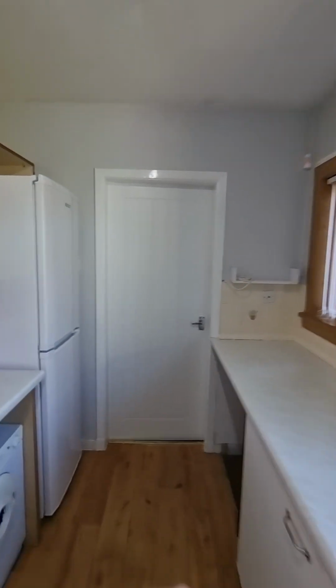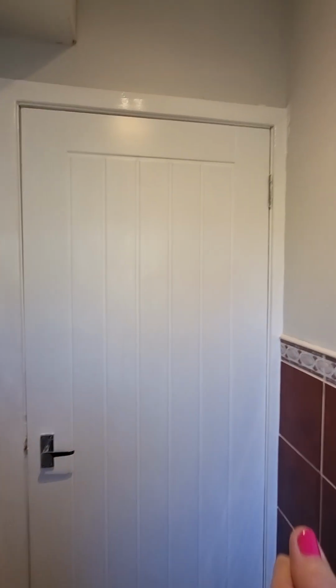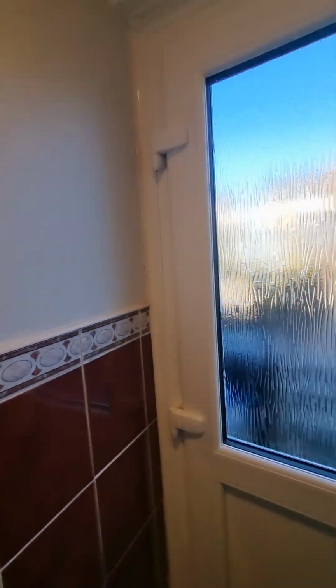And the bonus as well is you actually also have a little back hallway as well. So again, if you're coming in from the garden, you can hang the dogs' leads, etc. up. Plenty of space for your boots and shoes. You've also got a nice cupboard here too. And then we're going to head out into the garden.